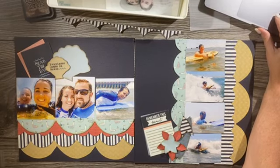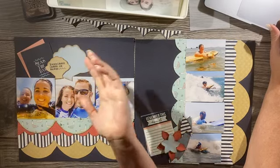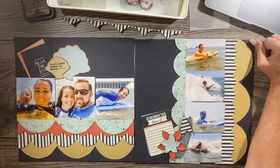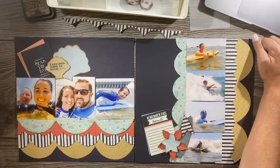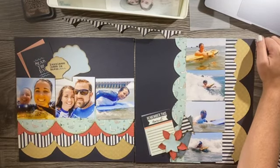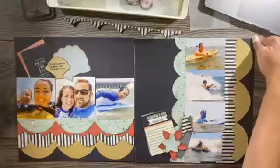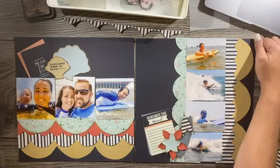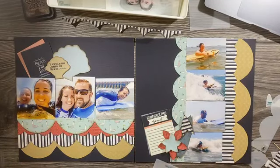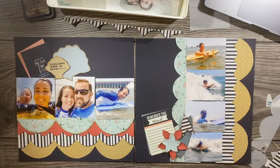Maybe even doing some print strips. I like to do that too, where you print some journaling off, and instead of doing a print block, you can do print strips, right? So for example, let me give you a visual example. You would print it on white paper or something, and then print strips. So you would just have little strips on your page. That's always fun too. I think it breaks up the journaling, so you can have some print strips versus a big block of printing. It kind of helps soften.